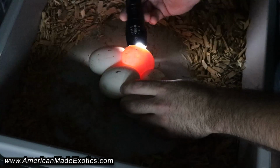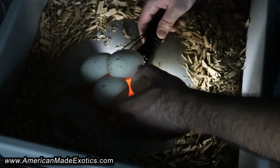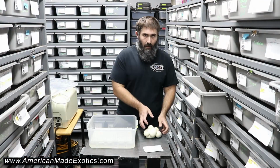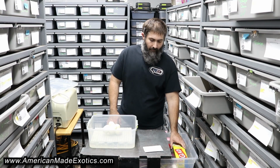All right, so that one's good. That one's good. That one's good. That one's good. And this other one hiding under here, that's good too. So all six are good eggs. All right, so six eggs. Not the biggest clutch, but you know, we could hit one really cool animal in there that puts us ahead in that project.